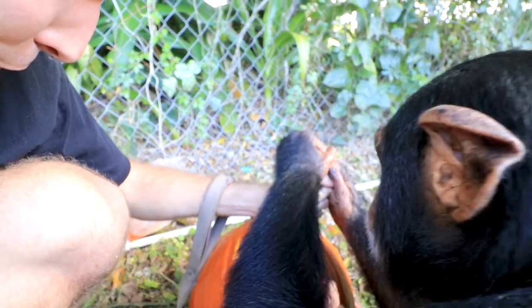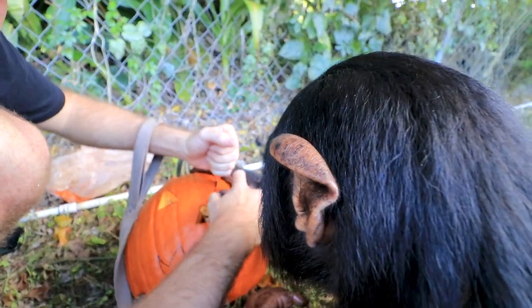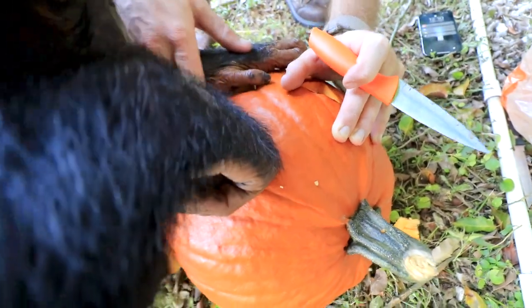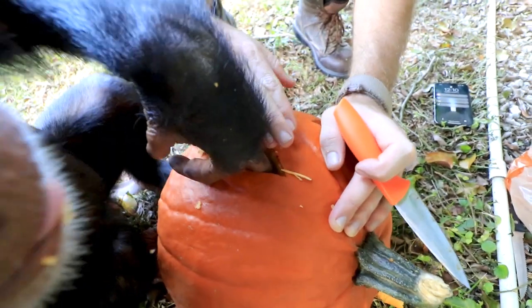Push, okay. All right, now going like this, all the way down. Watch your fingers. Drive it in, drive it in. Oh yeah, there we go. Pull it out, there we go. Okay, what's inside of here? What do we got on the inside? We got pumpkin stuff.